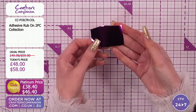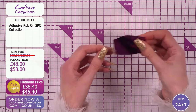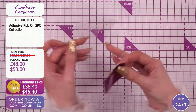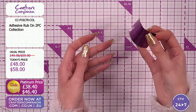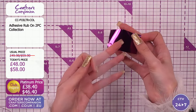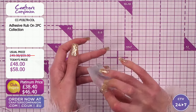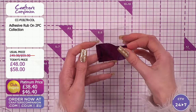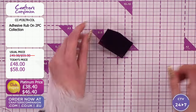Look at that, that is a true scrap, isn't it? So you can be using up all those scrappy little bits. And it is literally just enough to cover my sentiment. And all I'm going to do, pretty side up, so the nice side of the foil that you want to be showing is facing up. The side that you don't want to be showing is going to be facing onto that adhesive. So just stick that on there, making sure you've covered all of the design, just like so.